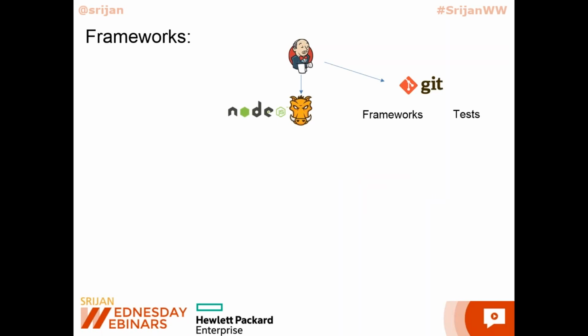Jenkins uses a Node.js module, called Node.js grant, and this process is responsible for taking the framework from Git and building it on the machines. For example, if you are a developer, all you need to do is pull the code from Git, then run a command that builds the framework for you.